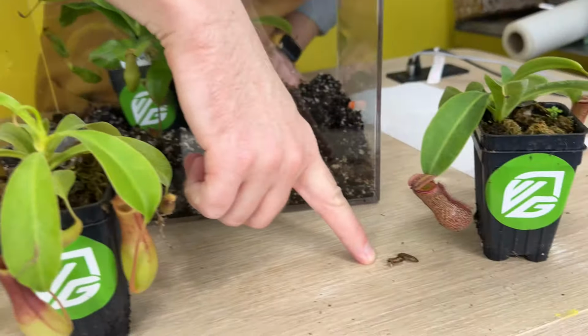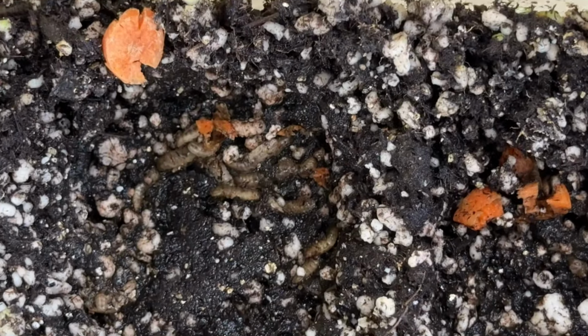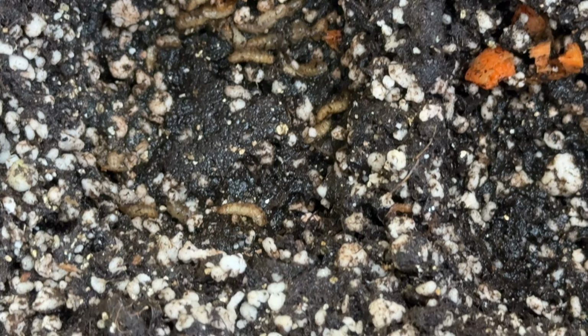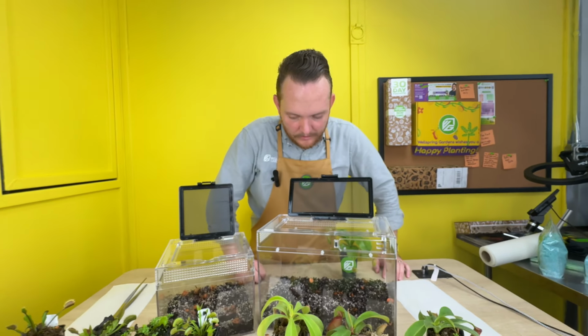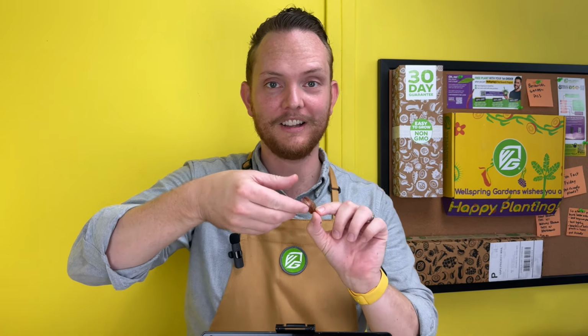Oh, we have some movers. Get a look in there. They all went under the pots. So the movement went underground. I'm gonna put them back in. We're gonna keep the time-lapse going. I did break one, but take a look inside.